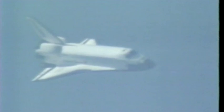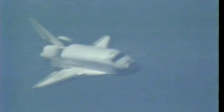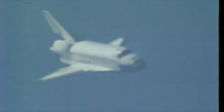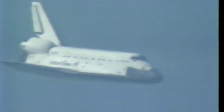Range 8.2 nautical miles, velocity 628 feet per second, altitude 14,000 feet. Discovery now processing the microwave landing system at the Kennedy Space Center. Range 6 nautical miles. Discovery, Houston, show you on glide slope, converging to center line, surface wind 090 at 9. Roger that. Range 5 nautical miles. Altitude 7,100 feet. Descending at 176 feet per second. Now 4 nautical miles out.